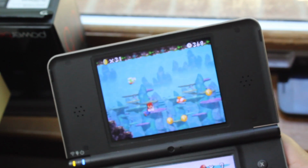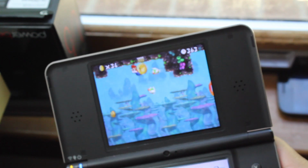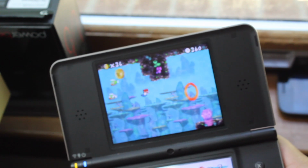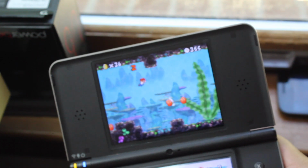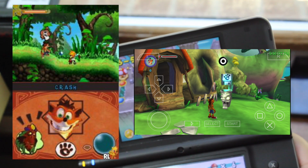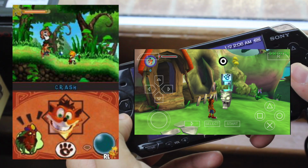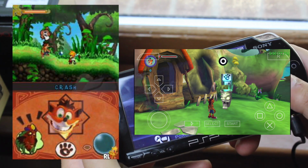The PSP was always able to run better graphics of most games than the DS can, and there were some games where they were the exact same game that came out, but the PSP could run it better than the DS could. I know one was Crash Bandicoot Mind Over Mutant, I think. On the DS one, it was more 2D side scrolling, but on the PSP, it was full on 3D, almost like the PS3 version. So it's kind of interesting to compare these two.